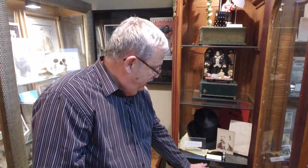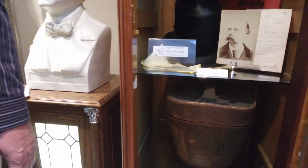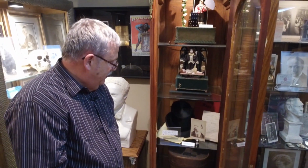It also came with the top hat case, which has his initials on it. So this provenance is pretty well nailed down. This hat belonged to Robert Heller.